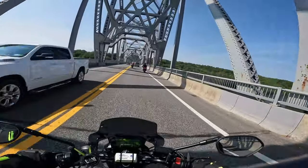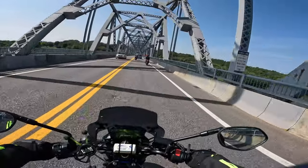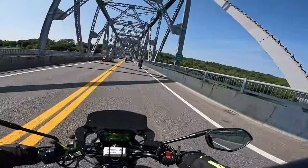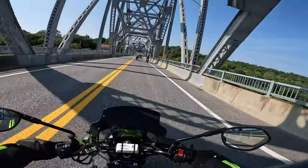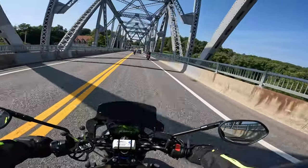I figured I'd at least get a shot of coming over the bridge just because it looks kind of cool. So that's what we are up to today. Ooh, nice color on that BMW. Yep, so anyways, that's what we're doing today.